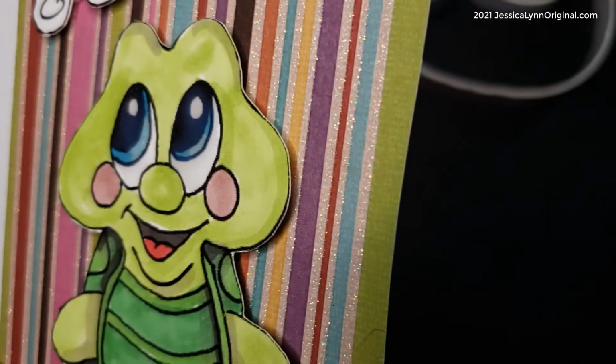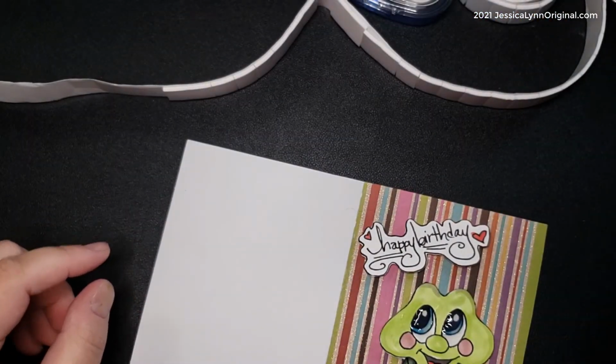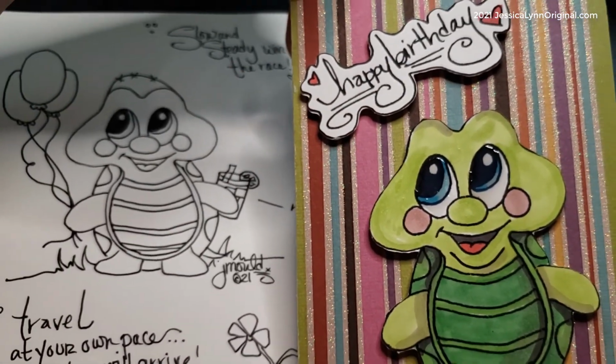Oh, look at his little eyes. I love putting the glossy accents on, because it just makes them look like they have that little wet, teary eye. So that's Jessica Lynn Original.